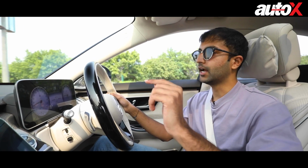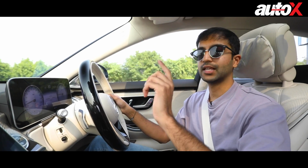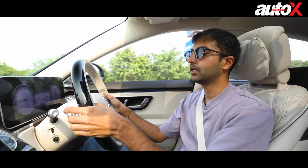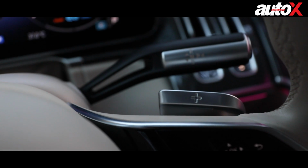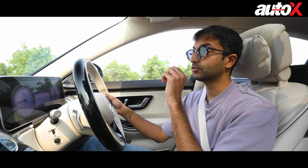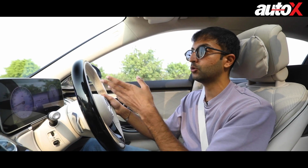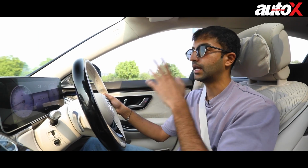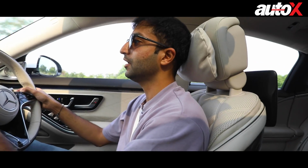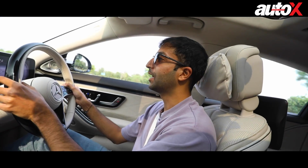Now, before I move ahead, I just want Shivank to experience the acceleration of the Maybach S Class once. So I've put it in sport. There's also these big fat metal paddles here. Shift it down. I must point out that this car almost never jerks during downshifts. Even though I've aggressively downshifted to first, it never jerks during downshifts or upshifts. But here we'll floor it, and I'm pretty sure I'm going to lose my job as a driver very soon.